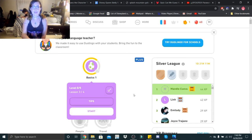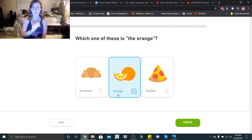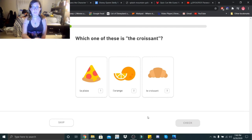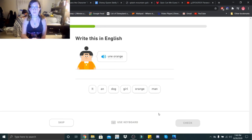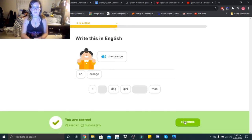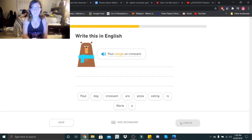Alright, y'all. Last lesson. Which one of these is the orange? L'orange. Which one of these is the croissant? Le croissant. Une orange. An orange. Which one of these is the pizza? La pizza.